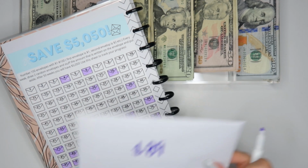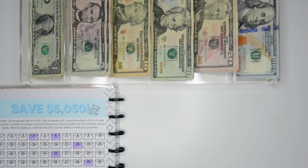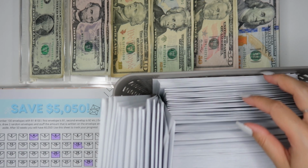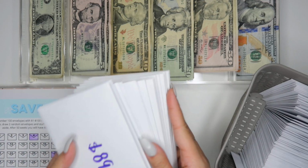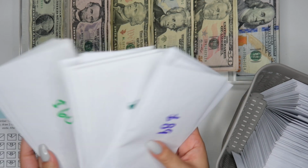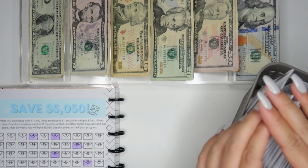All right, so that's all of the envelopes that we have to stuff, and you guys can see here, these are my envelopes I picked from, and then these vertical ones, we have so many. So this was from January and February. All right, so again, I will add all of the numbers up in probably the last clip of this video.